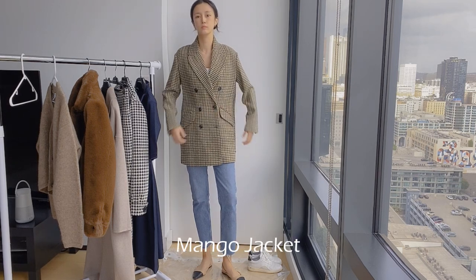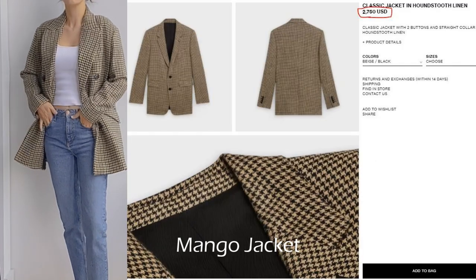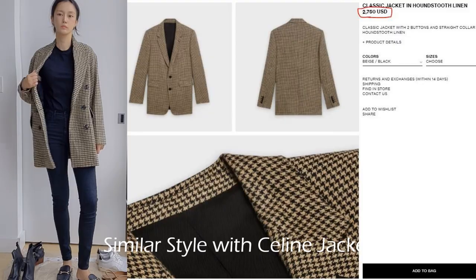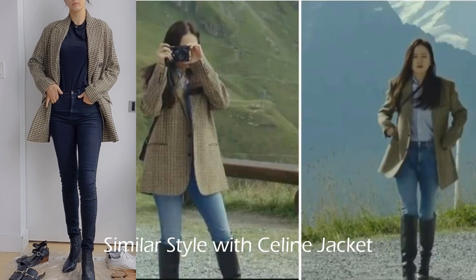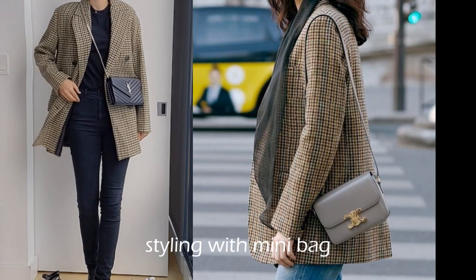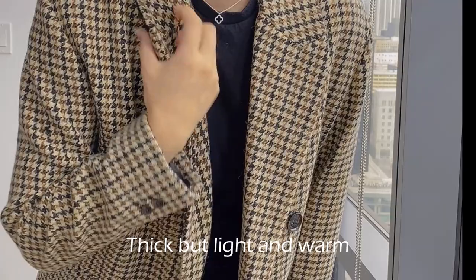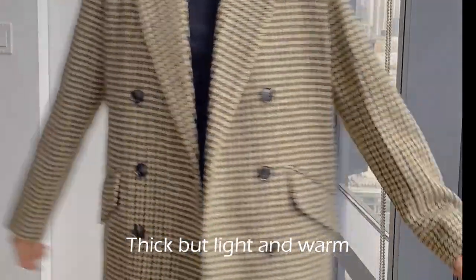This is a jacket from Mango. It is a very similar style to the jacket I found on a selling website. That one was almost 3,000, and I got this jacket from Mango for less than 200. The quality and fitting is amazing.